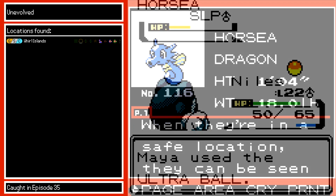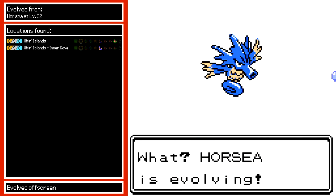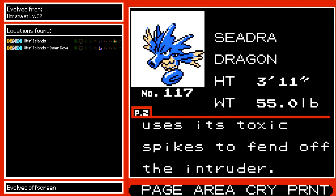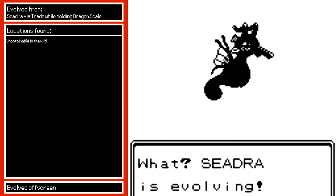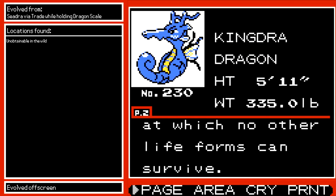Horsea, the Dragon Pokemon. When they're in a safe location, they can be seen playfully tangling their tails together. Seadra, the Dragon Pokemon. The male raises the young. If it is approached, it uses its toxic spikes to fend off the intruder. Kingdra, the Dragon Pokemon. It stores energy by sleeping at underwater depths at which no other life forms can survive.